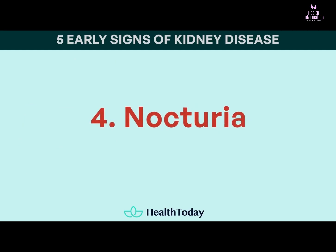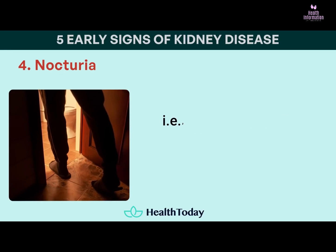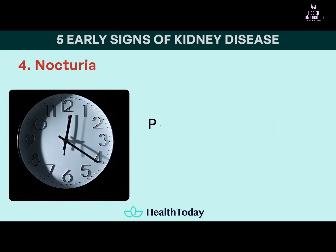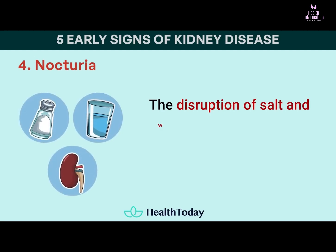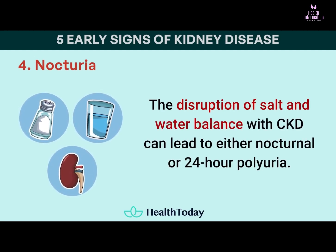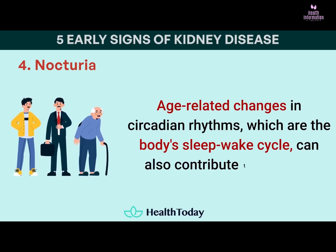4. Nocturia. Nocturia, which is the term for getting up to pee at night, occurs with polyuria, that is, the production of excess urine that can happen with CKD. Polyuria may be nocturnal only or occur over 24 hours. The disruption of salt and water balance with CKD can lead to either nocturnal or 24-hour polyuria. Age-related changes in circadian rhythms, which are the body's sleep-wake cycle, can also contribute to nocturia.